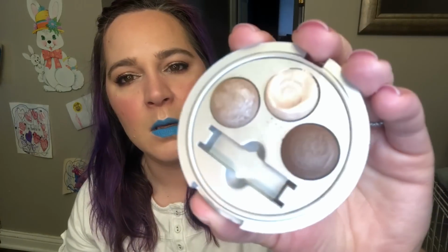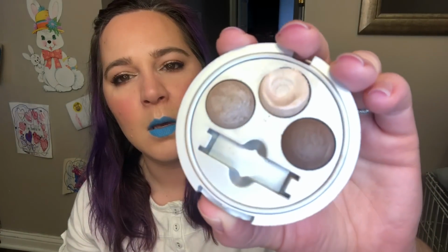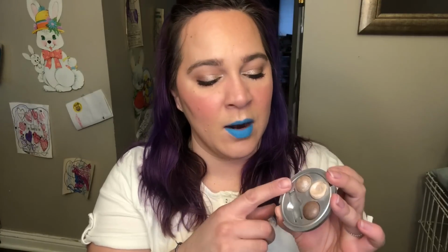And finally, for my trio, I have a Physicians Formula Baked Eyeshadow Trio. This is in the shade Baked Oatmeal. And this is what it looks like today. So I had set goals on 2 of these eyeshadows for the past month. I did not set a goal for this eyeshadow and I did not touch this eyeshadow at all.